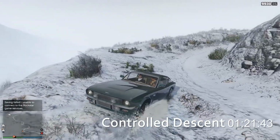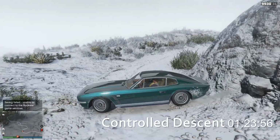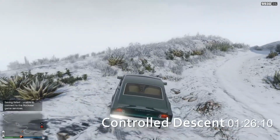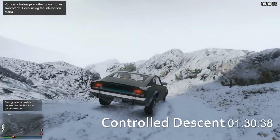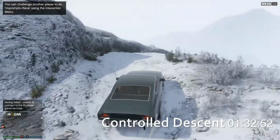Ooh, that was dangerous. I almost went off the edge. I don't know how I managed to save that. Ooh, that's a pretty paint color. Forgot that I had this thing painted like that. But anyway, this is the final car that I had recorded in Will It Off-Road in the Snow.